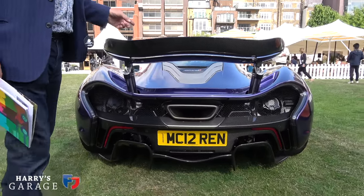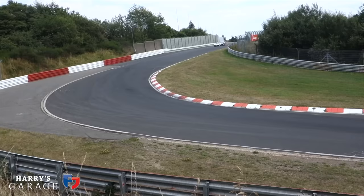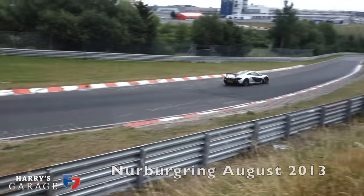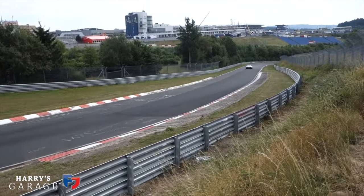I'm lucky enough to have done the Nürburgring in this car with Chris Goodwin driving. Most epic lap, it was a six something lap. I did do a little bit of video, and one day I'm determined to put it on Harry's Garage.